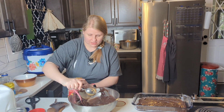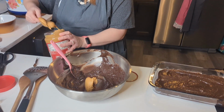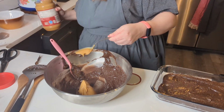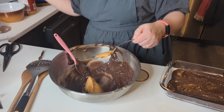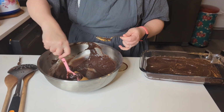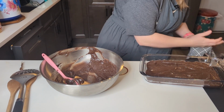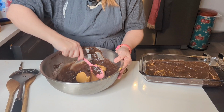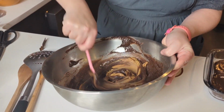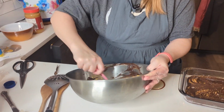And I'm just going to give a good 2 spoonfuls. That's a heaping spoonful, as we say in the South. Put it in there. Give it a good stir in. It's just going to give it a good peanut butter flavor with the chocolate, and then we'll do a swirl on top.